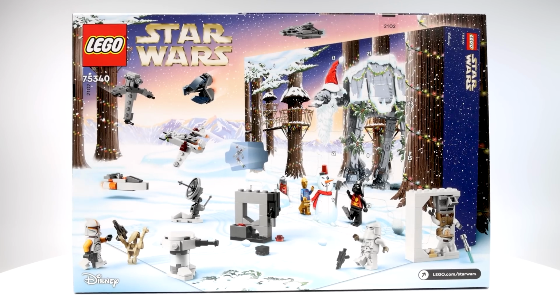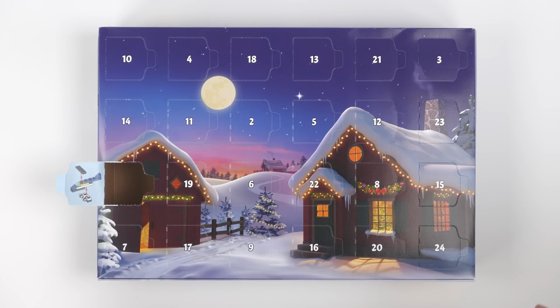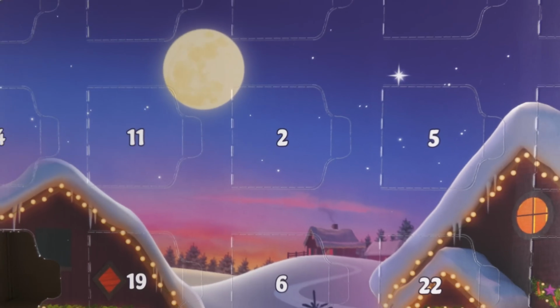Shall we do a Star Wars joke? What Star Wars character is well known for selling hot dogs? Admiral Snack Bar!